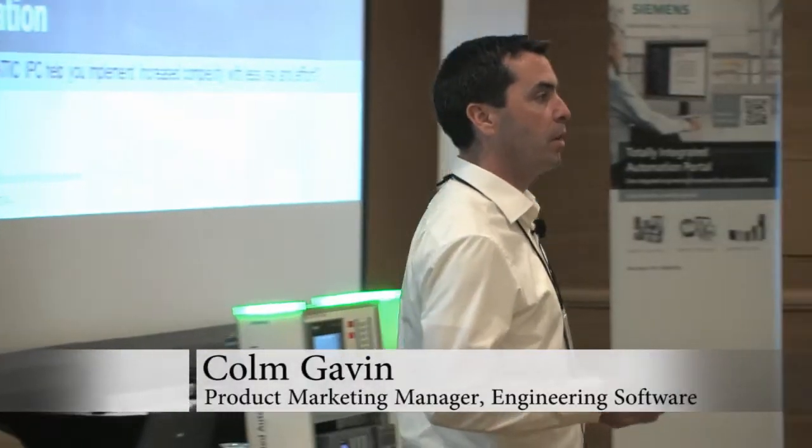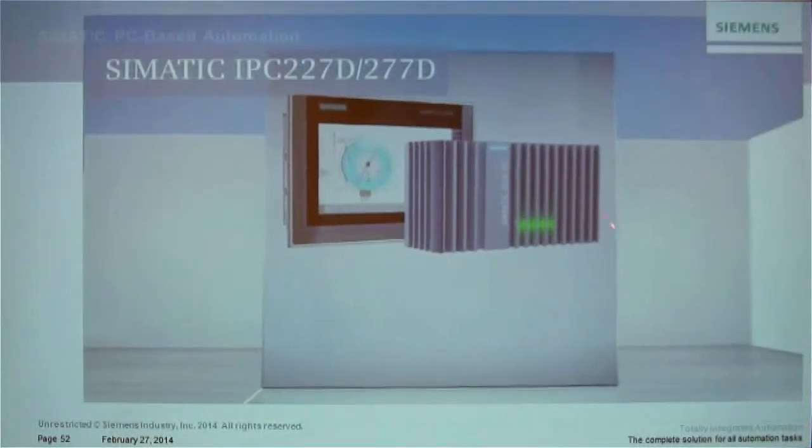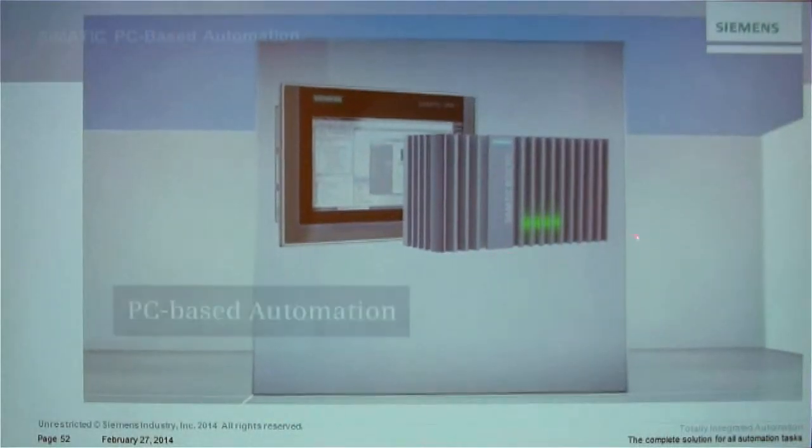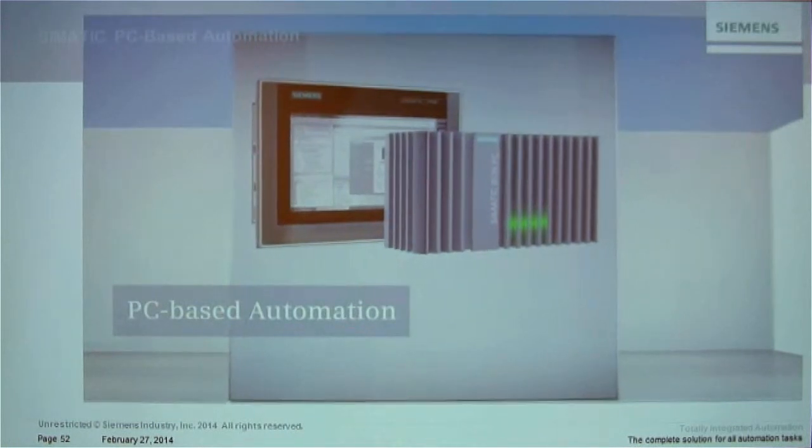PC-based automation. Sometimes the PLC won't do it. I need a PC. Well, when does that happen? I want to draw your attention here to what I think is a very innovative product in our PC line, our NanoBox. And we have some examples of these on the back of the wall here.